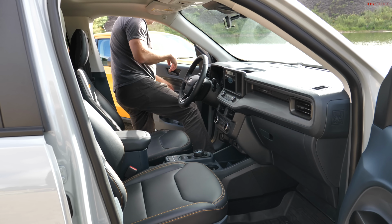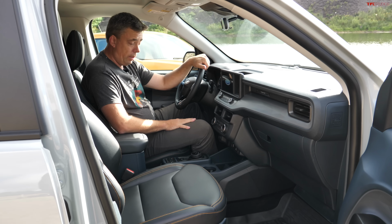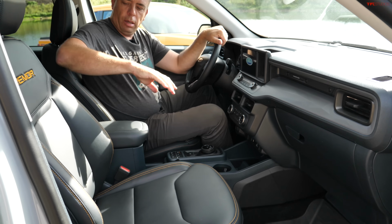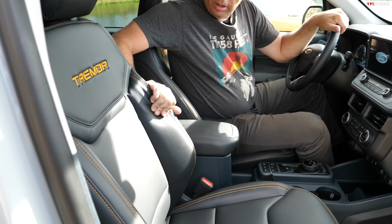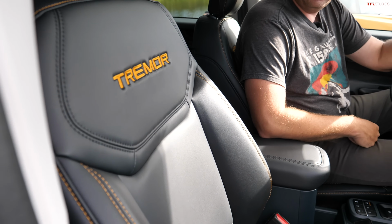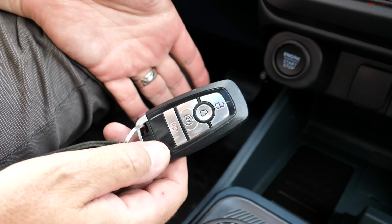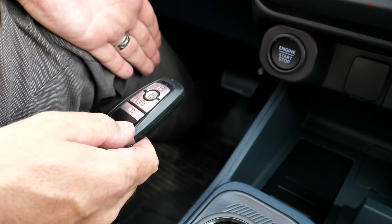All right, let's step inside the Tremor. So first thing you will notice are the seats. The Tremor gets unique stitching, once again, orange. There's a giant Tremor name in the front seats to let you know this is a special vehicle. Like I said before, the Tremor package is available with both XLT and Lariat.